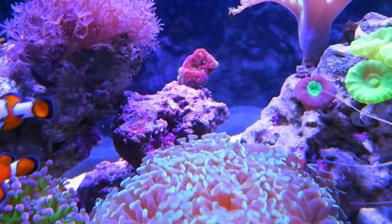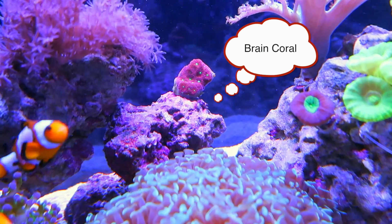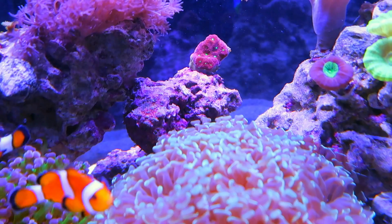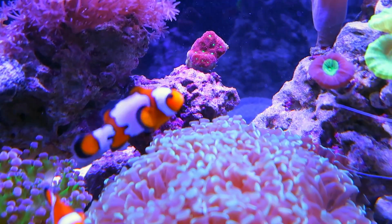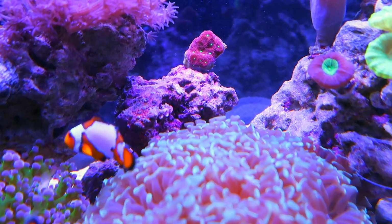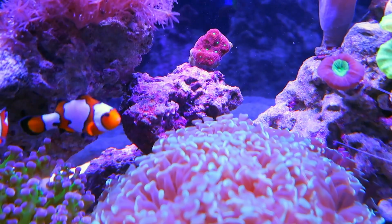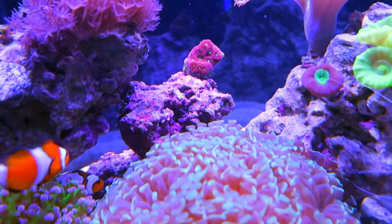Here is also another little coral that I've had from the beginning, and I've had this tank up now for about a year, and it will not stay on the rock because my urchin who's somewhere in here keeps knocking it over. But it's not really growing a lot.